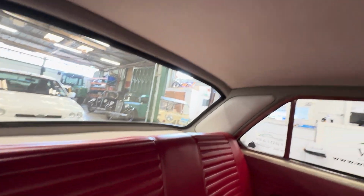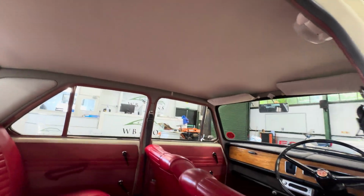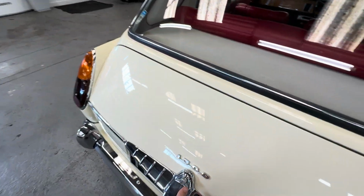Carpet setting here is good. Parcel shelf hasn't been cut for any speakers or anything like that. Headlining is immaculate, as are the sun visors. It does make for a boring video, to be fair, but it makes for a very, very nice car.